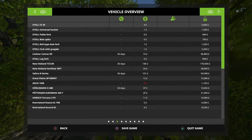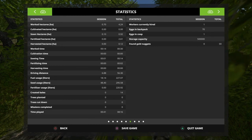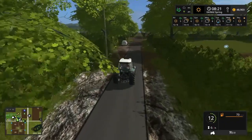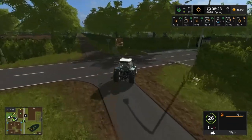Because I believe we have quite a few on our person at the moment. If I have a look, statistics, eggs in backpack, 70. So we have 70 eggs on us at the moment, so let's go and sell them and see how much we get for them.